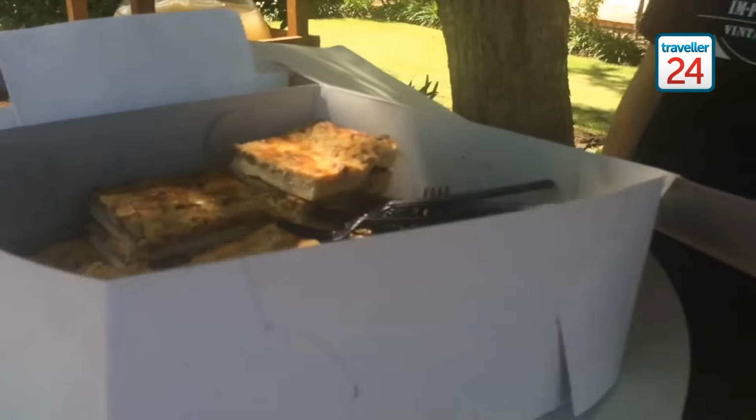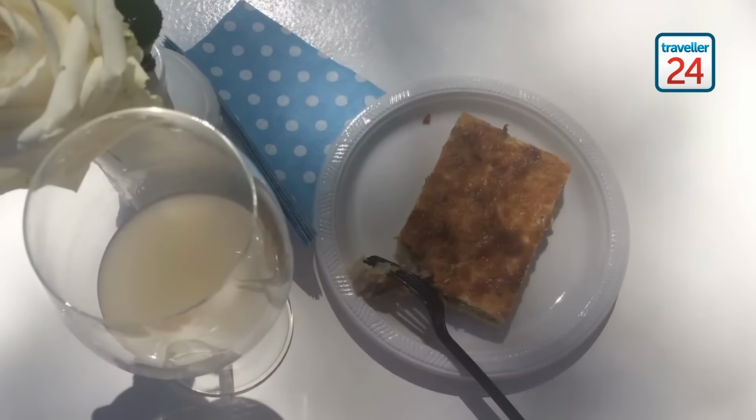Perfect. What we've got here is some fermenting must. In German it's called Federweisse, and this is onion tart. It's called Zwiebelkuchen, and it's to celebrate the harvest festival. There we go. So is this fermented apples?